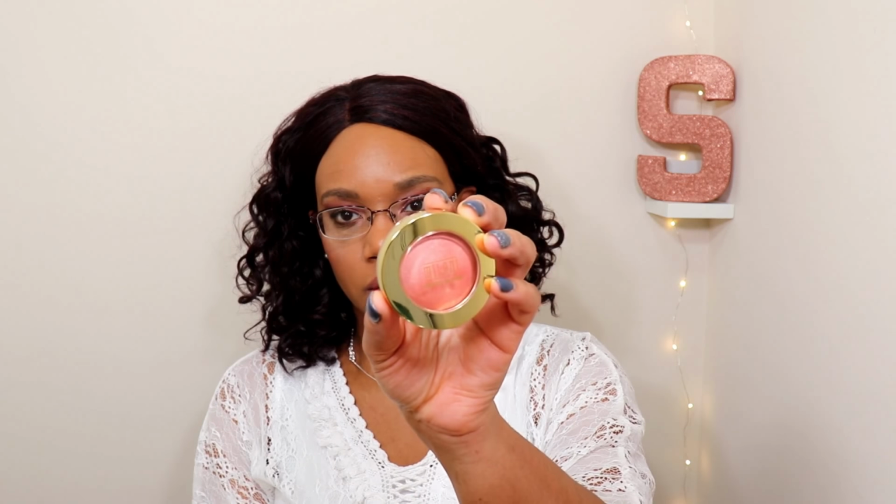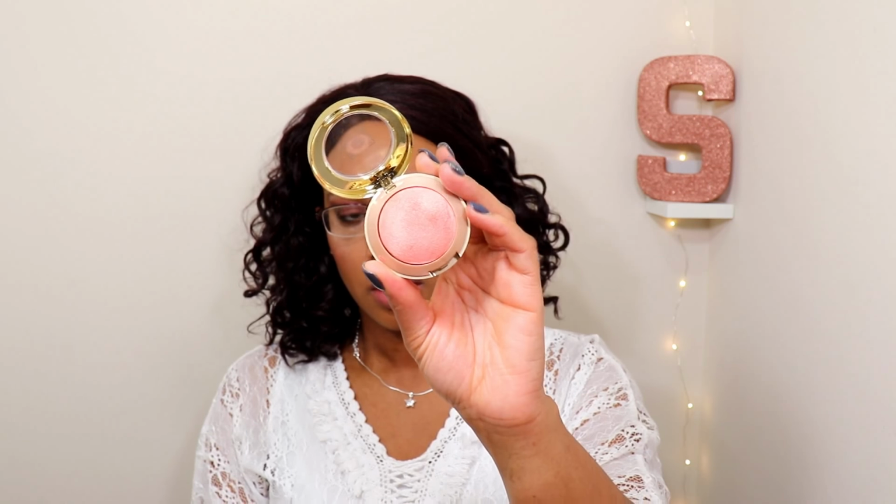The first blush that I have is the Milani Baked Blush, and this is what the packaging looks like. This is what the actual blush looks like, and this one is in the color Luminoso. This was a Jackie Aina Made Me Buy It product. She talks about these blushes all the time.